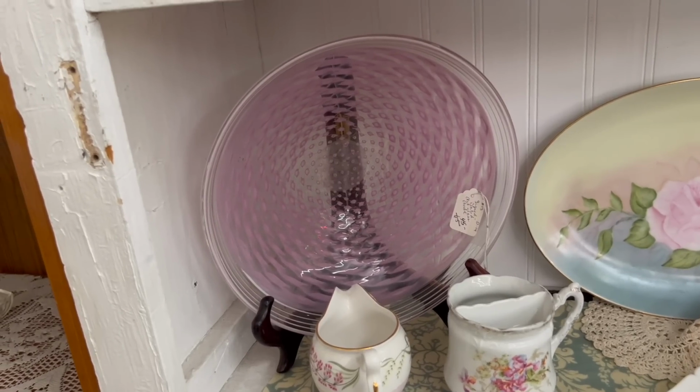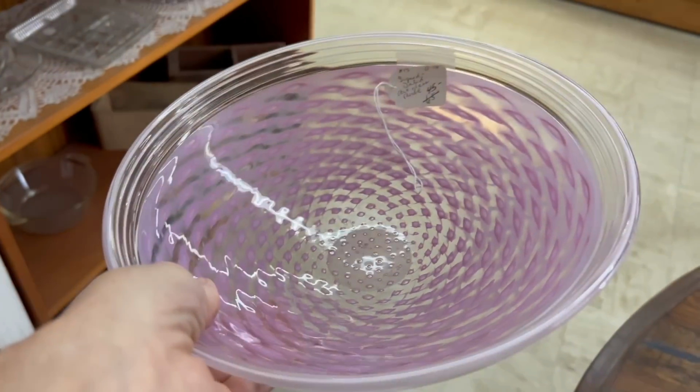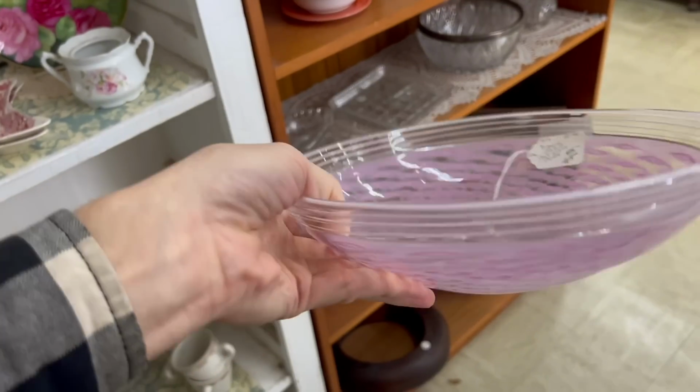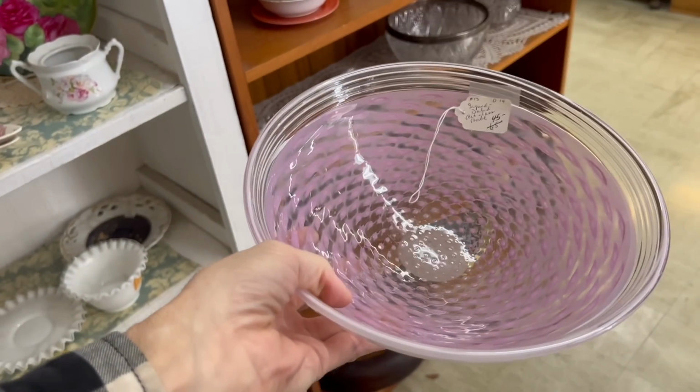This glass bowl has a signature. It's art glass from the early 90s. I like the design. It's very controlled. There's our signature. 1992. This is not someone who I know to be famous in the aftermarket as an art glass designer, but at $45, I think it's a great value for the money.